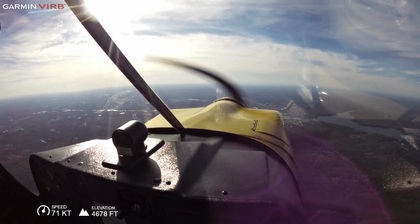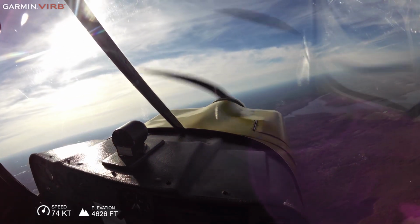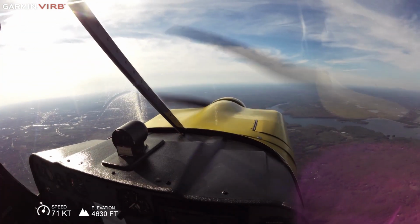Traffic no factor, additional traffic, 4 miles north of position, southbound Sierra, 5,700. Regular traffic. So he's above us, okay, I'm not worried about that guy.